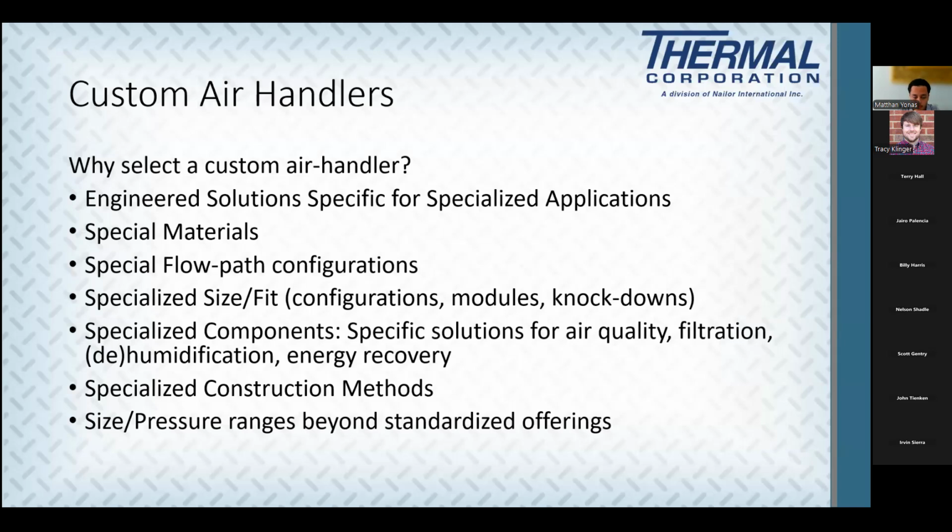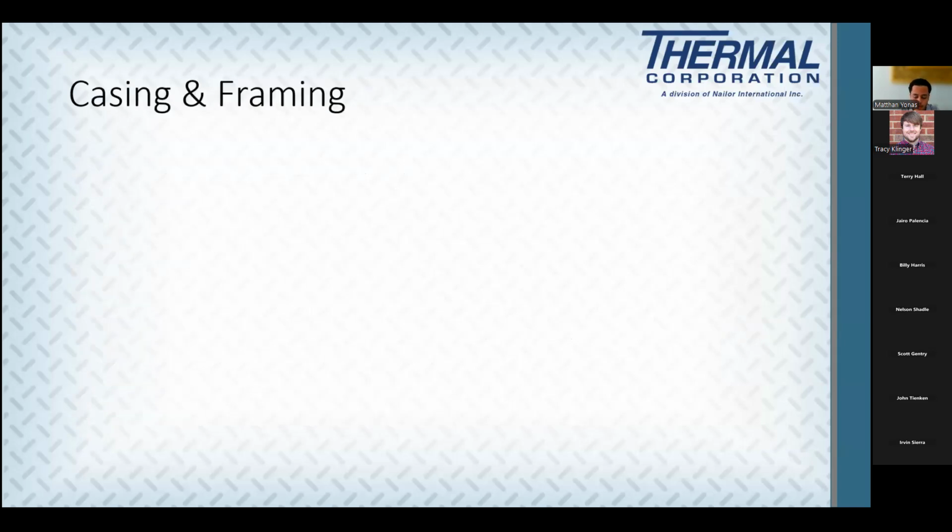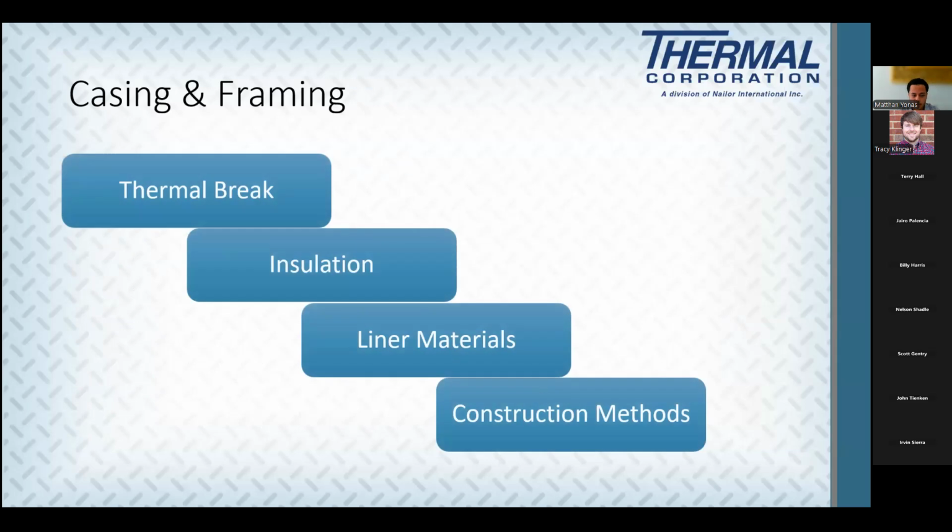So now, touching more on the actual products and technologies in custom air handlers, we'll start with the casing and framing of an air handler. I broke it down into four categories of technologies: one being the thermal break, then the insulation in your panels, the different liner materials you can choose for your interior, exterior, and roof of your unit, and then also the construction methods of how the unit is built, how the frame is put together, how the panels come together, and things like that.